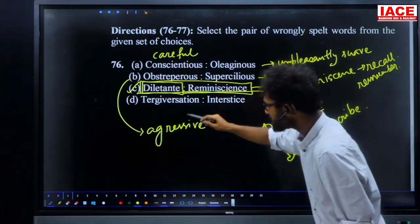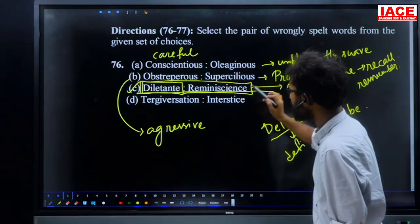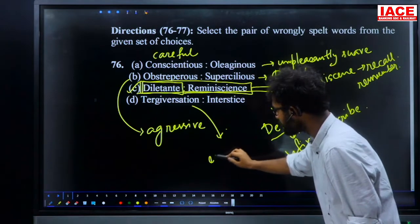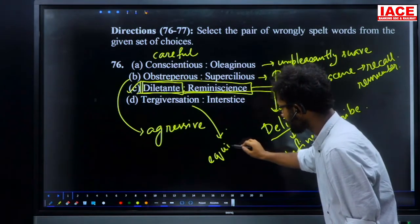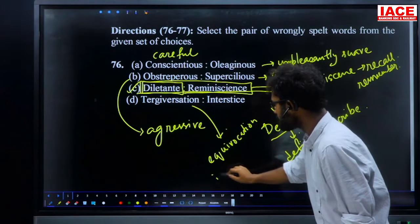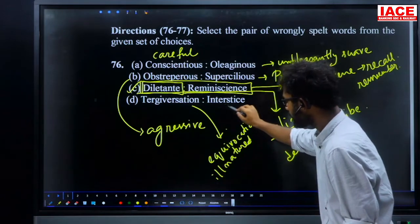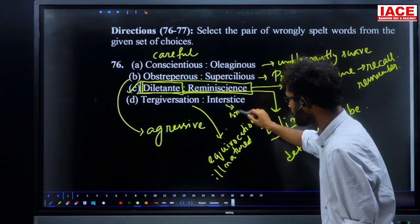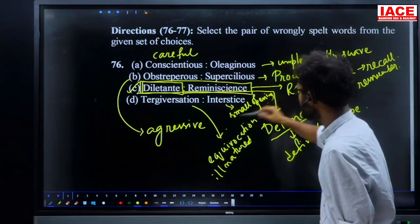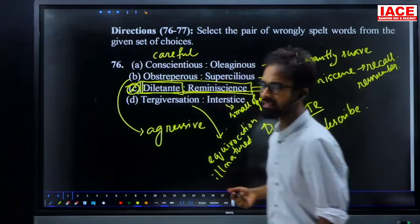And there is the other pair, tergiversation and interstice. The meaning of tergiversation is equivocation, or ill-natured equivocation, and interstice means a small opening of something. So for 76, C is the answer.